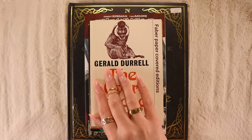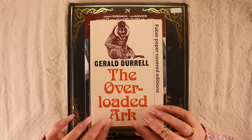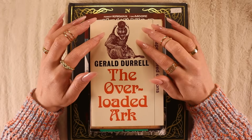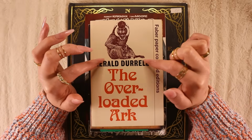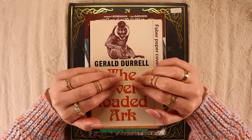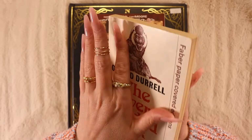Then we have this one. This one I have no idea what it is. Gerald Durrell, The Overloaded Ark. I just thought it was very 70s looking. I don't know who Gerald Durrell is. But The Overloaded Ark, I wonder if it's about overpopulation.